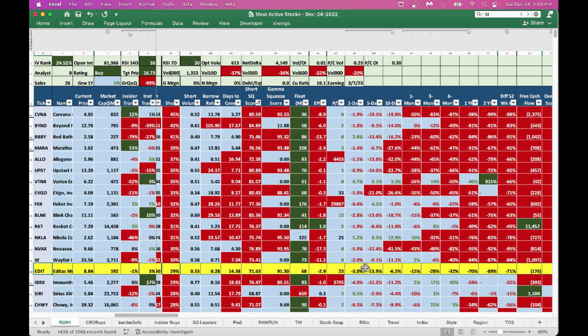And this one right now, look, net delta is positive. That tells you folks are buying call options. Look at the open interest, pretty healthy open interest. A lot of people are holding the options contracts. Net delta is positive. That tells you they're buying call options. And put call volume here is 0.23. It tells you more folks are buying the call options. That tells you even this can go higher.